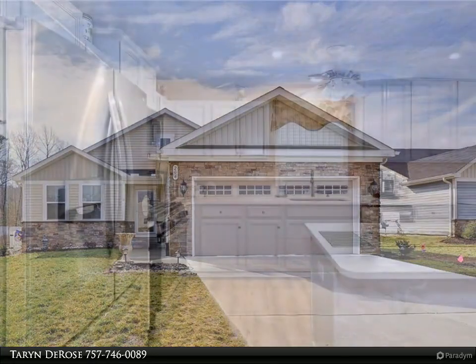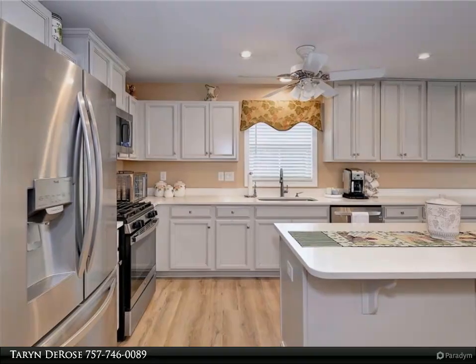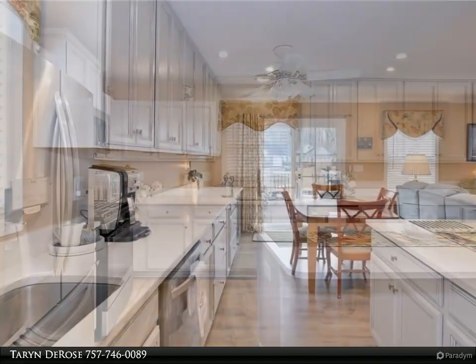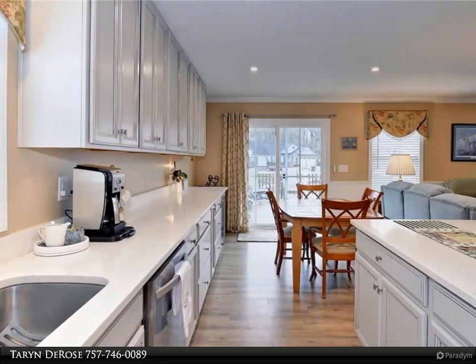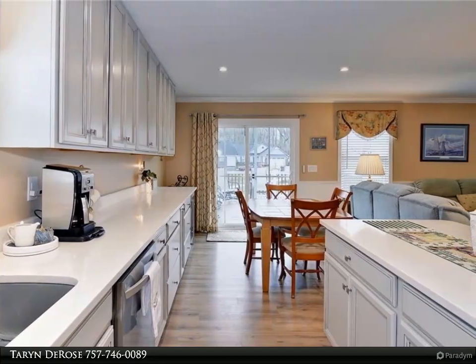Popular Dominica model offers a beautiful open floor plan, all situated on one level. This beautiful home features 2 split bedrooms with access to a full bathroom, formal dining room and spacious family room that overlooks the kitchen for all of your entertaining needs.